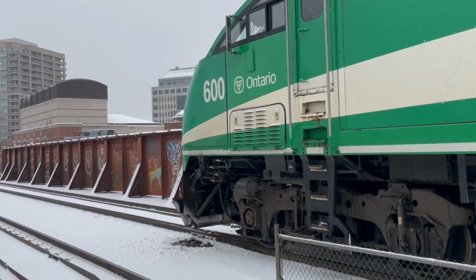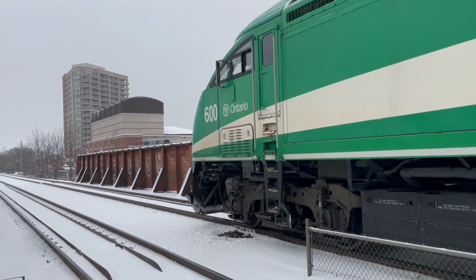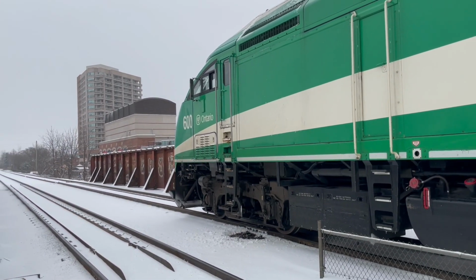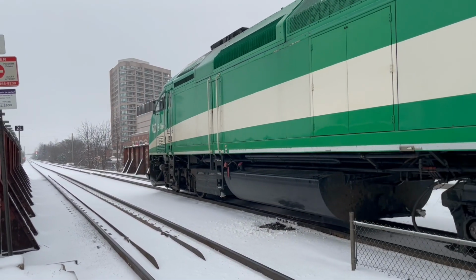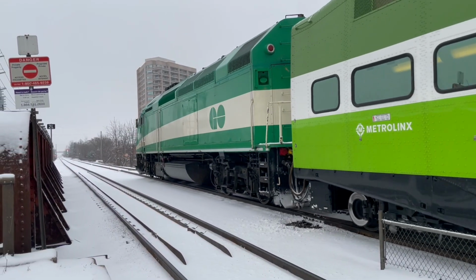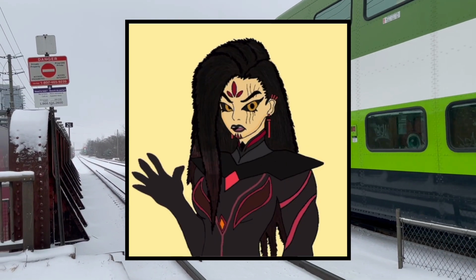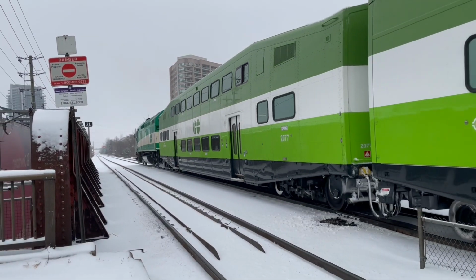That's why you see EMD trucks on a locomotive that is, well, technically GE. Wabtec's subsidiaries are GE, MPI, and more. So not exactly GE, but it's odd that a locomotive that is often considered an EMD is actually much closer to GE than EMD, though these are actually EMD engined and license built units.